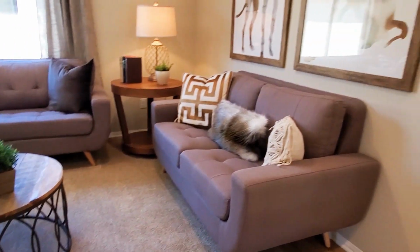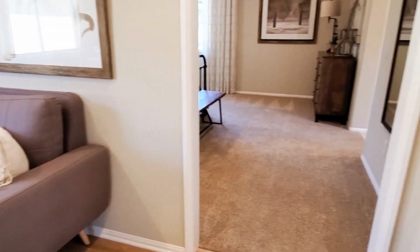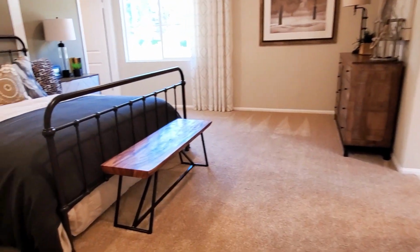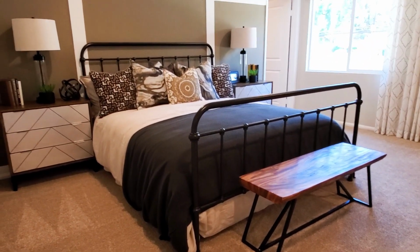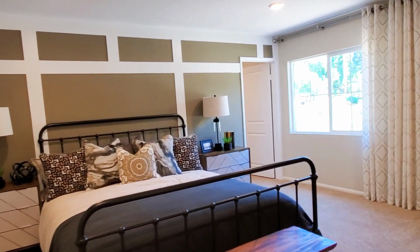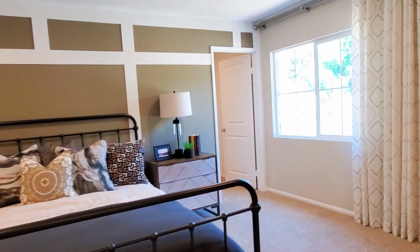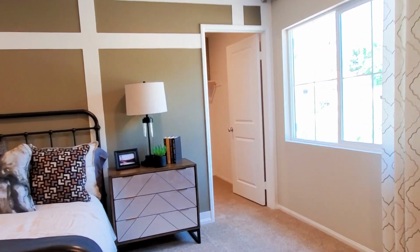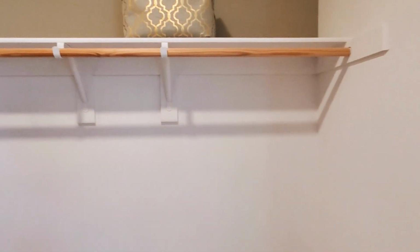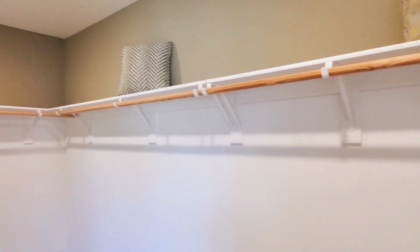There's an upstairs loft, perfect for a secondary family room or optional 5th bedroom builder upgrade. The master bedroom suite is beautiful and includes lots of windows and an attached ensuite bathroom. The master bedroom has a very roomy walk-in master closet.